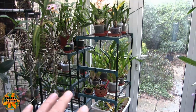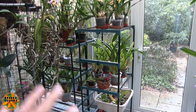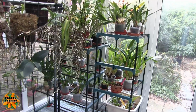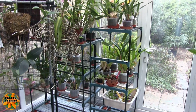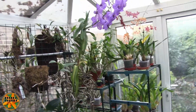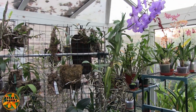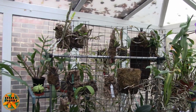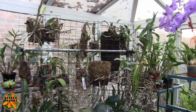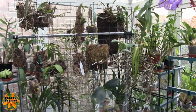They won't be allowed to bloom next year, so they can go in a much shadier place and get green up a bit, because they got a bit pale in the bright light last year. As I say, it's just a quiet time of year, and there's not a lot going on. If you think of all the resting type dendrobiums, they're not going to do anything for, well, at least another 4 weeks, I'd have thought.